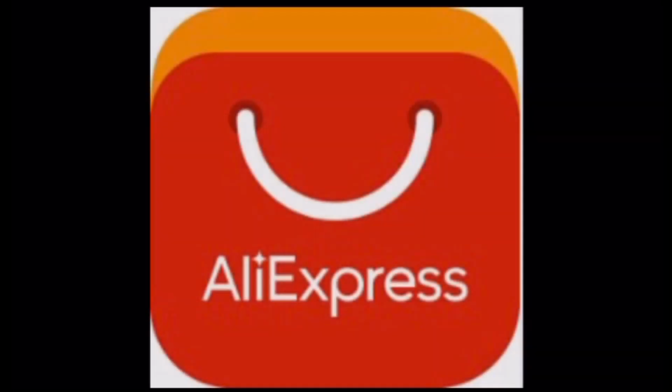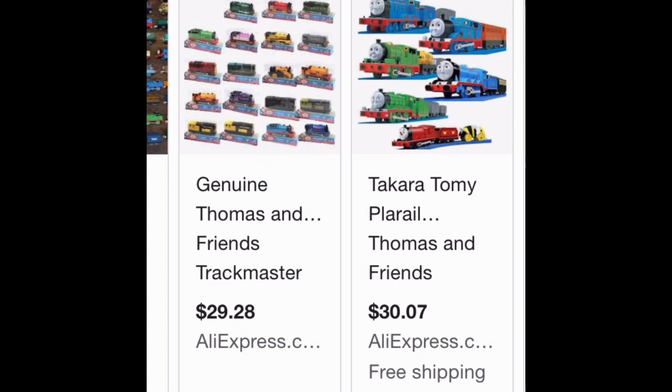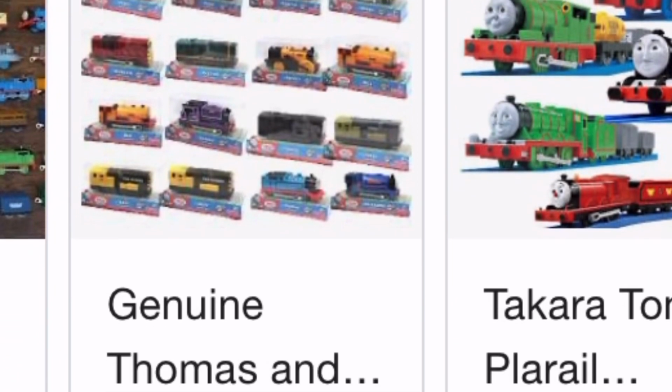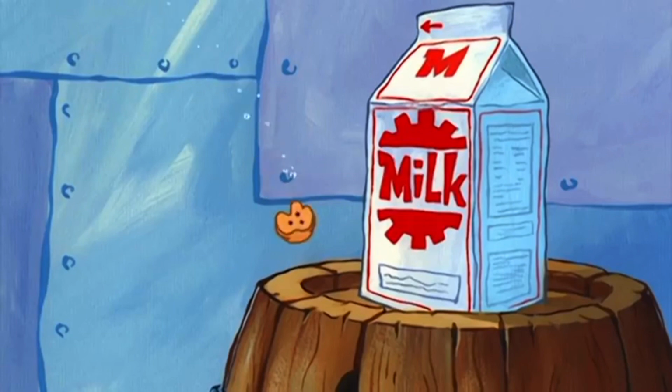There is another player in the online scene, however, and that is AliExpress. Ever look up Trackmaster on Google and see these packs of Trackmasters being sold for a steal? Those are from AliExpress, and they are knockoffs. They may look identical to the real thing, but they almost always have something off about them. While the differences may not be a big deal to a lot of people, it's still something to be wary about if you're only looking for official merch. That and the quality might not be up to snuff, so don't be surprised if it explodes in your hands.